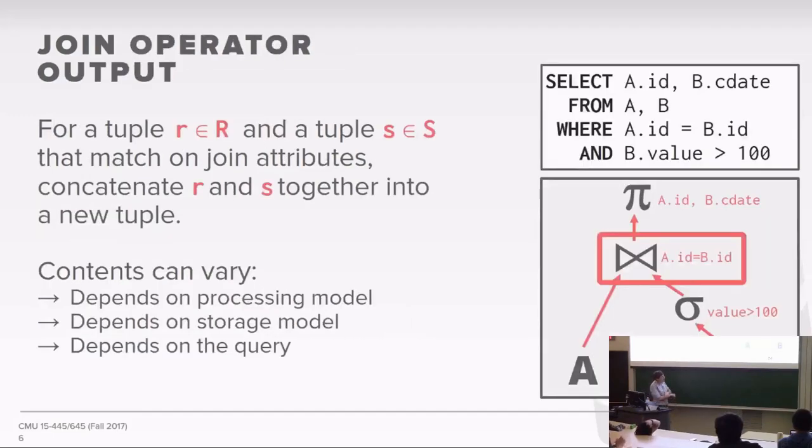So the output of a join operator is, at a logical level, the concatenation of a tuple from the outer relation and a tuple from the inner relation. In abstract terms, you just define it as, in this case, tuple R, tuple S, the join of those two together. But in practice, when you actually build this, what those concatenated tuples look like can depend greatly on the implementation of your database system.